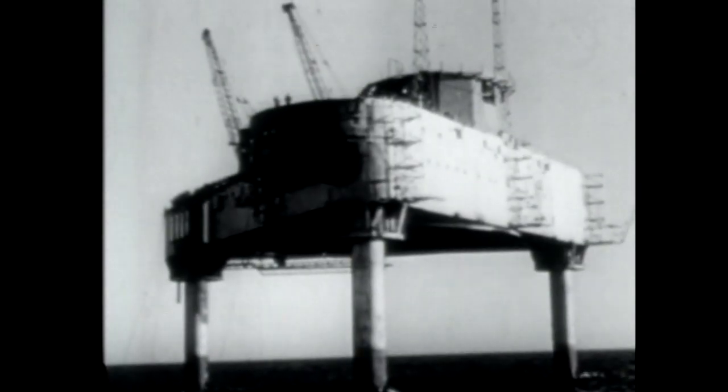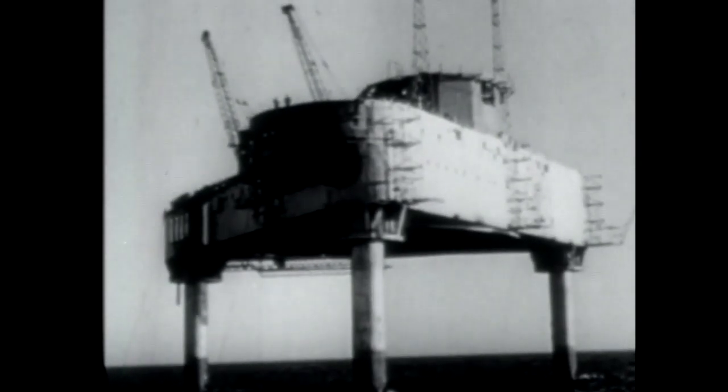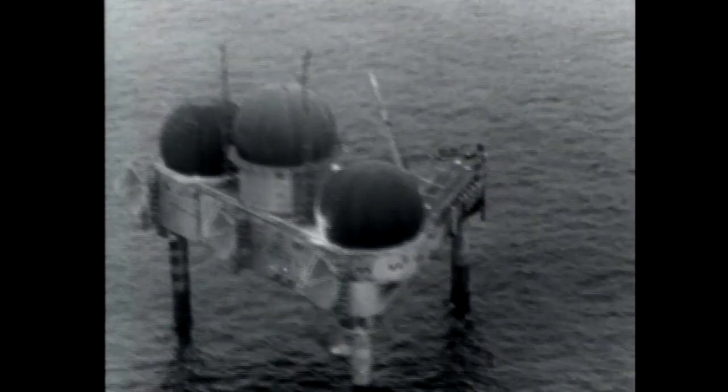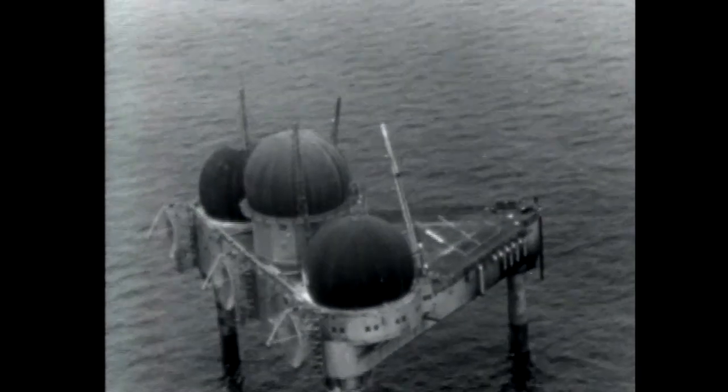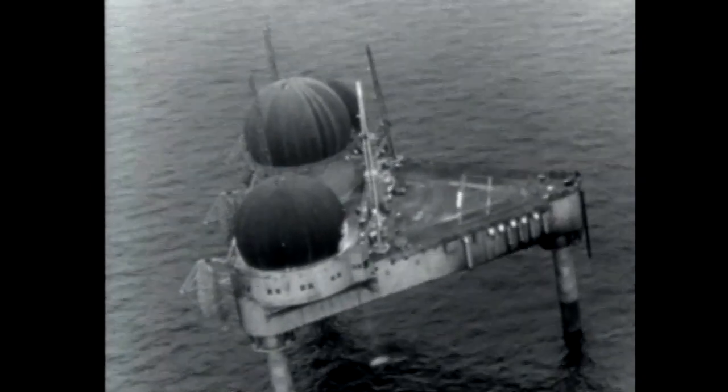Each tower consisted of a triangular platform, 200 feet on each side, standing on three caisson legs. The structures were constructed on land, towed to site, and jacked up to clear the sea surface by 67 feet. Radar and other equipment were then installed on location.